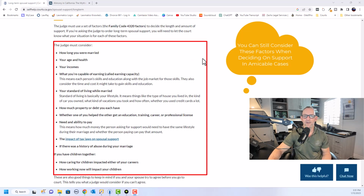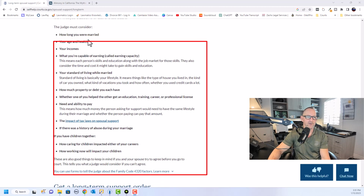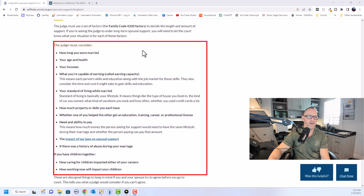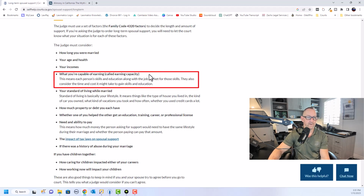They're going to look at earnings of the parties. They're going to look at the needs of the party to be receiving spousal support. And they're also going to look at these other conditions. You can always Google this: Family Code 4320 factors is what they're referred to. But the court's looking at this. How long were you married? Your age and health. Can you get a job? Can you work? Your incomes. How far apart are they? What are you capable of earning? If you haven't worked for a while, for instance, what if you were to go back into the workforce, what would you be able to earn?